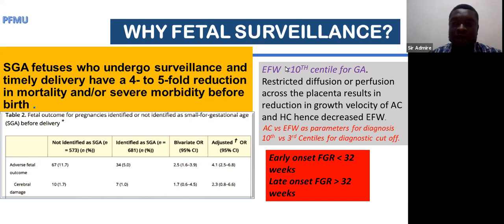Currently we use estimated fetal weight. If it's less than the 10th centile, then we say there is fetal growth restriction. Secondly, if there is any abnormality in any of the fetal Dopplers, the umbilical, the MCA, and the ductus venosus, we also categorize it as growth restriction.